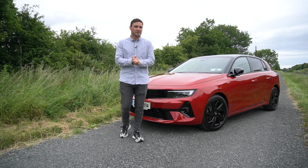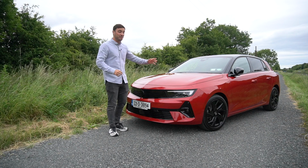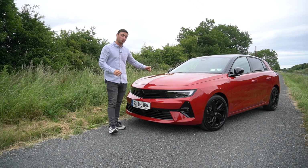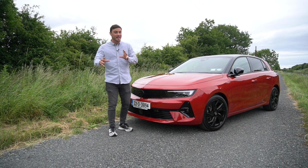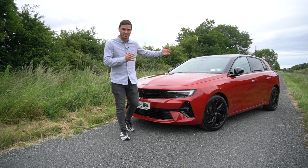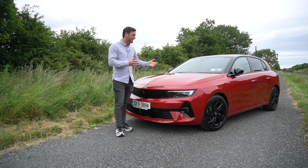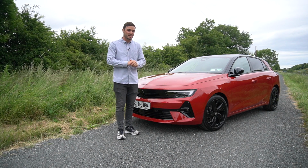So there you have it. That is our first quick little drive of the new Astra, and I definitely think this is one of the good ones, and I can see it proving quite popular in Ireland. However, the 308 is one of its biggest rivals, obviously built on the same chassis, but it also is a great contender. Let us know which you would choose in the comments.